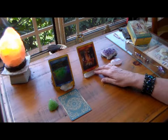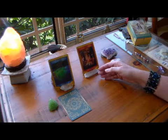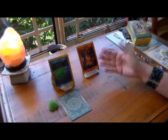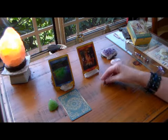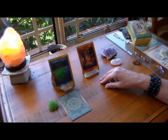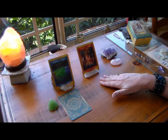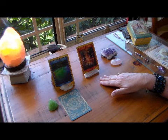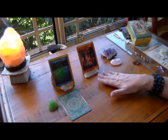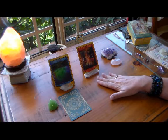Tolerance is one of the messages of this card. The tolerance of a self-serving person's behaviour has come to an end. And you have realised that some lack in your own definition of self has attracted this person who is unable to give. Are you ready to give to yourself? Are you more aware of your priorities and you're ready to take the action that honours you?